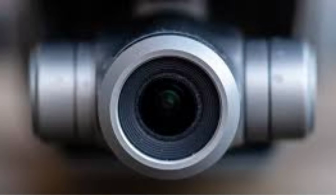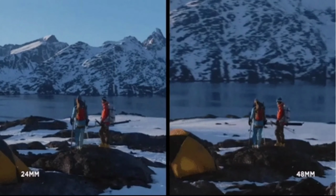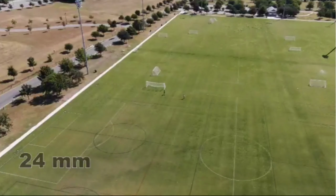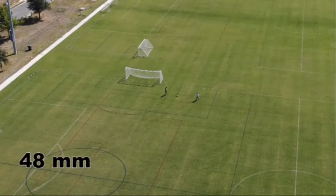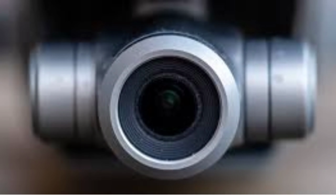DJI Mavic 2 Zoom. The Mavic 2 Zoom from DJI is a professional quality filmmaking drone that gives you the ability to get closer to the action, thanks to its 2x 24 to 48mm optical zoom camera. There's also omnidirectional obstacle sensing that provides object avoidance with sensors on all sides of the Mavic 2 Zoom.